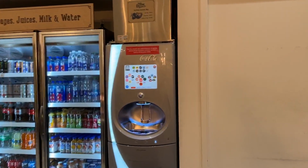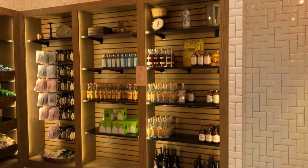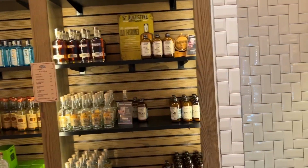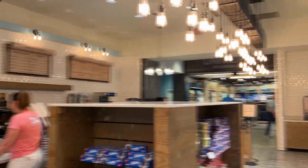This is one thing Universal has one up on Disney: freestyle machines. Disney does not have freestyle machines, or at least the resorts in the parks that I've been to so far. I have not seen a Coca-Cola freestyle machine. Maybe I'm not looking hard enough, but that is a pretty neat feature. My mom's winking at me.